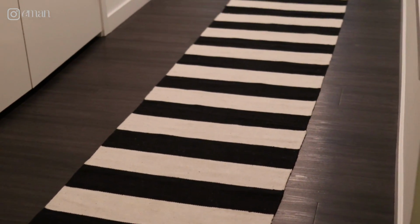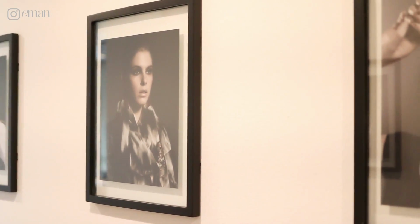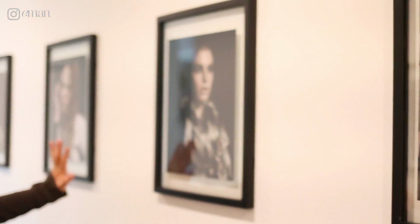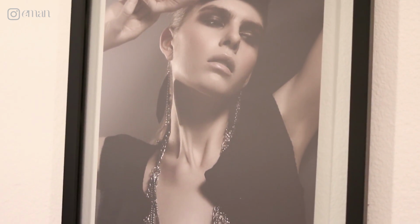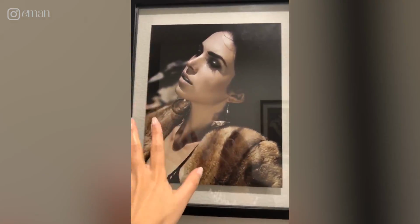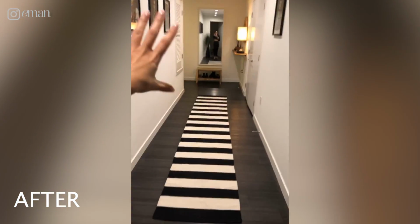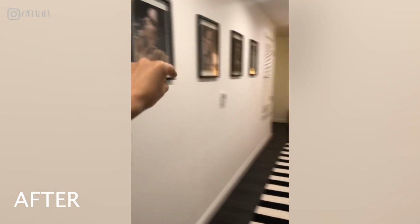When I first saw this hallway, I thought it would be cool to have a really long runner on the ground to make it look even extra long. I also took some of my makeup artistry work from my portfolio, framed it, and put it up along the wall. These are all pictures of work I've done from magazines and editorials. Actually, most of these I did the makeup and the hair. I thought this was a really cool way, for when people first come into the apartment, this is the first thing they see. I think it's different and has a little bit of personality. This is definitely one of my favorite parts of the apartment.